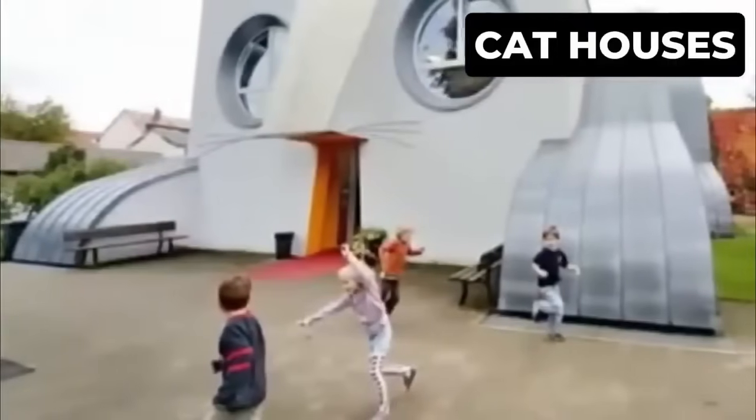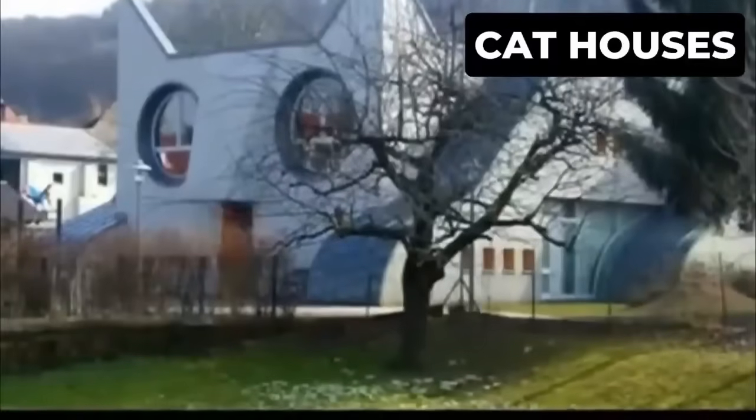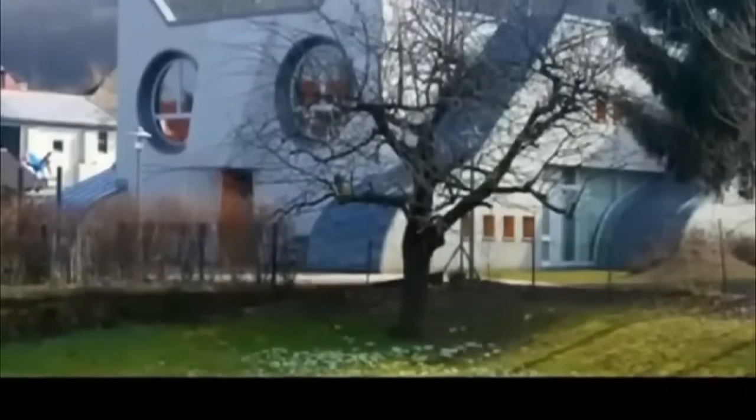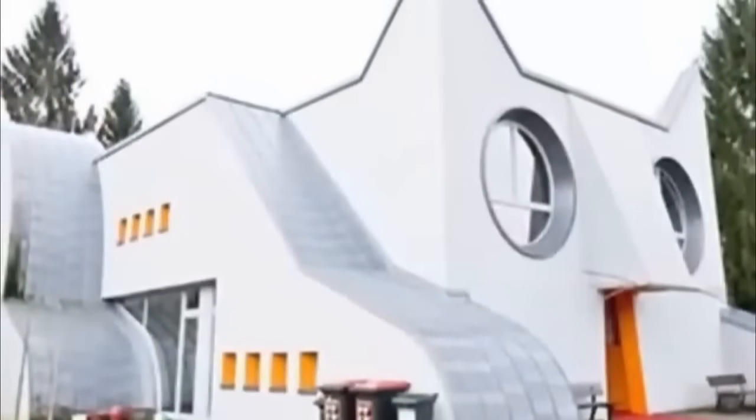In Germany, a kindergarten was built in the shape of a cat. The Kindergarten Wolfertsweier, located in Karlsruhe, has eyes like windows and a tail-shaped slide. The building was designed by Tommy Ungerer and Isla Suzanne Yundel in 2011.